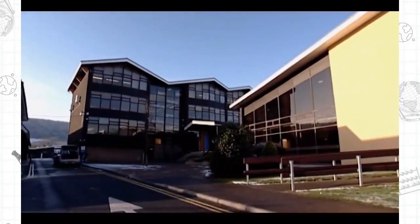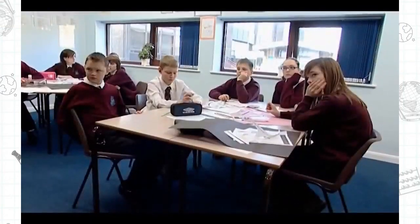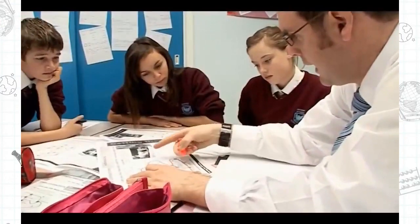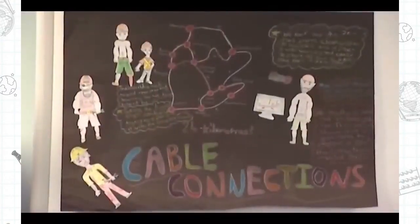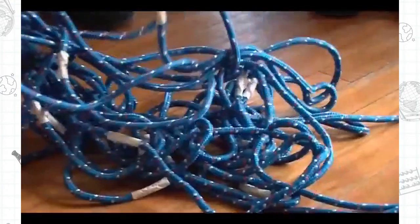Here at Graham School, a specialist science and arts college in Scarborough, a class of Year 9 students is focusing on how mathematics is used in different careers. Throughout the day, they'll be taking part in a number of activities intended to show how the skills they use in the classroom relate to jobs in the real world.